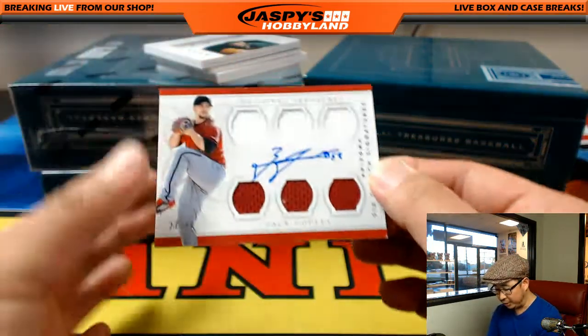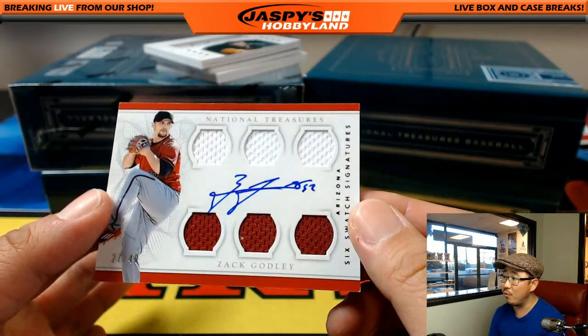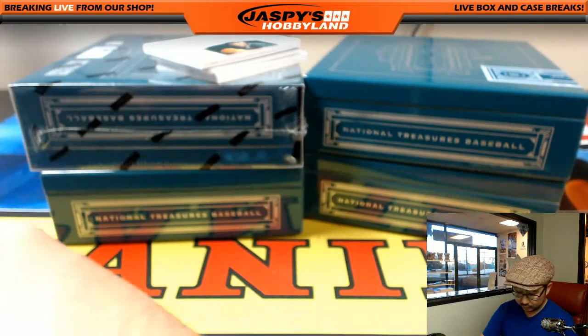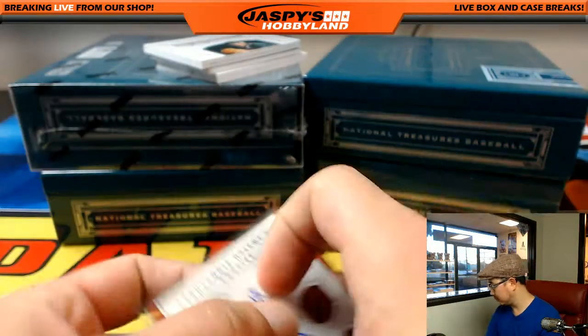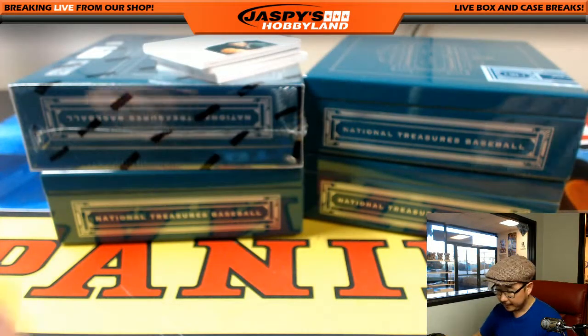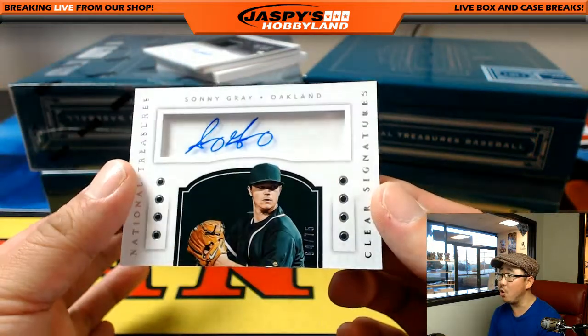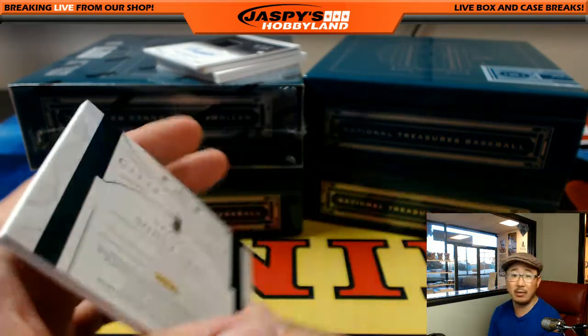Six swatch signatures. Zach Godley for Arthur and the Diamondbacks. 27 out of 49. Nice on-card auto there. Out of 75, Sonny Gray clear signatures for the Oakland A's. Gray for the A's, Donald Brazier with that one. There you go, Don.